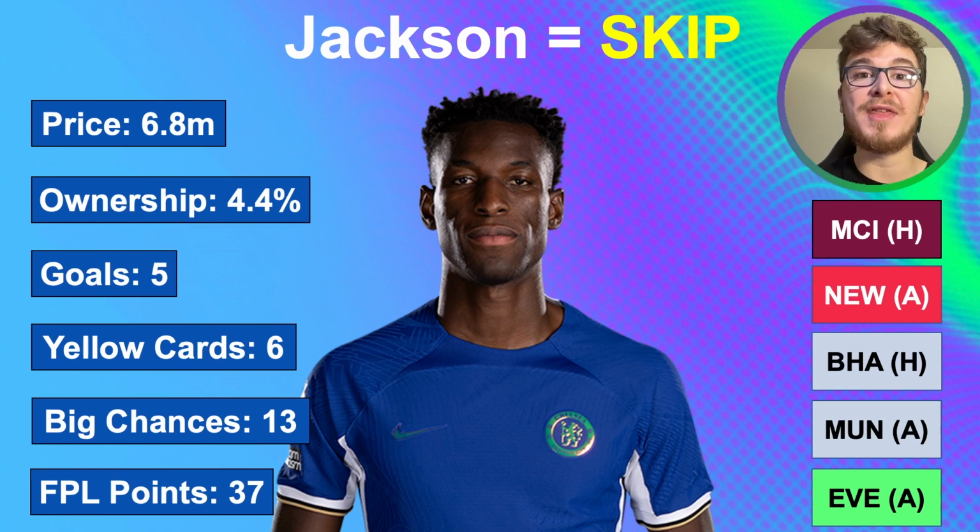and that's because he's so cheap and I think he's performing like a 7 to 8 million midfielder in FPL. But Jackson has 4.4% ownership. He's at 6.8 million, 5 goals, 6 yellow cards, 13 big chances, and 37 FPL points.